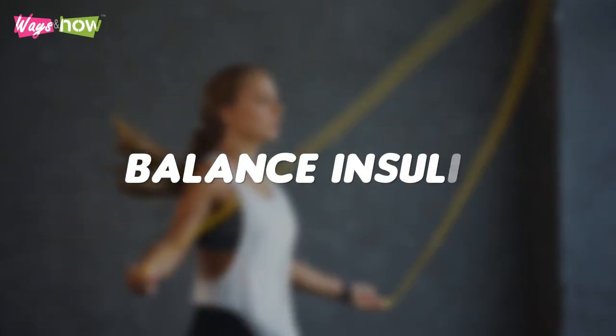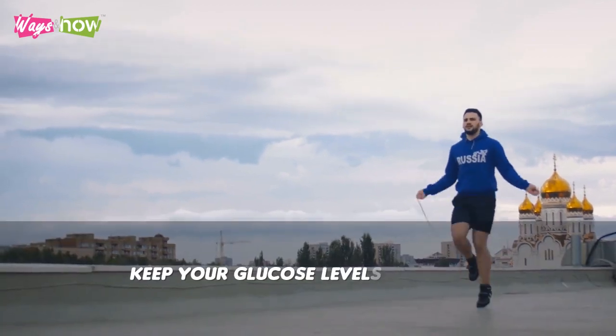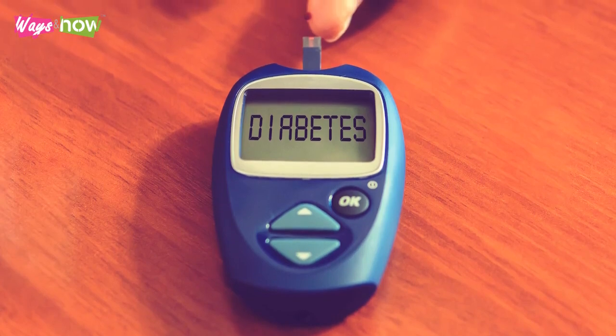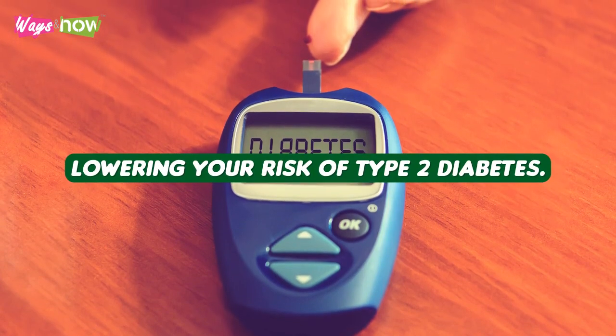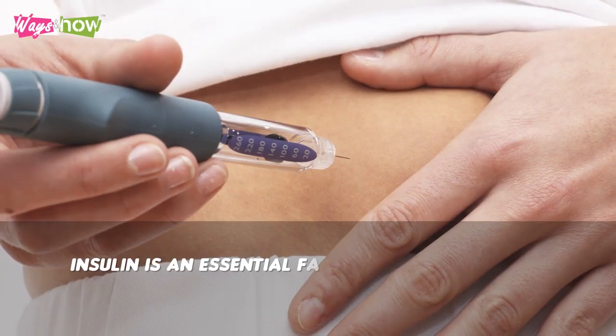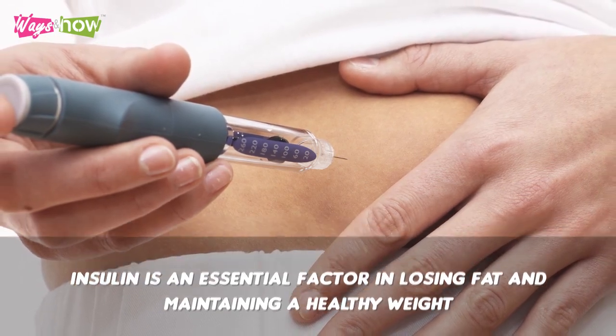6. Balance insulin. Using a jump rope regularly helps keep your glucose levels balanced. The most significant effect of maintaining healthy blood sugar levels is lowering your risk of type 2 diabetes. Additionally, insulin is an essential factor in losing fat and maintaining a healthy weight.